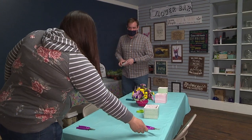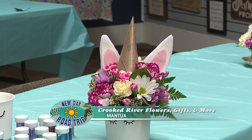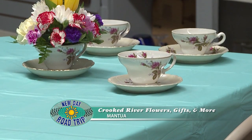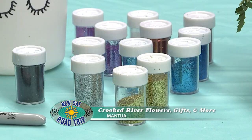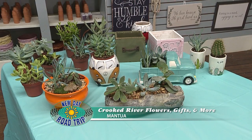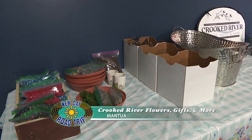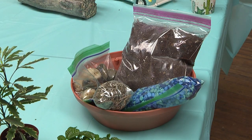Here at Crooked River, we do offer classes. We do classes for all holidays, Christmas centerpieces, Easter centerpieces. We also offer kids classes. We're actually doing a teacup class with kids this weekend, and a unicorn class where they're going to make an actual unicorn flower arrangement. We do succulent gardens, fairy gardens, all kinds of classes. And we also box them up so you can take them home with you if you don't want to do it here in store.